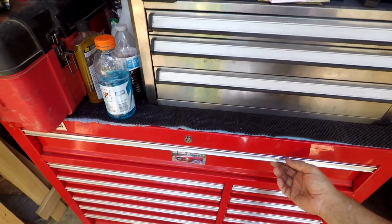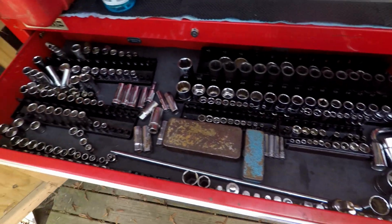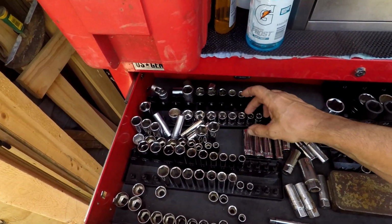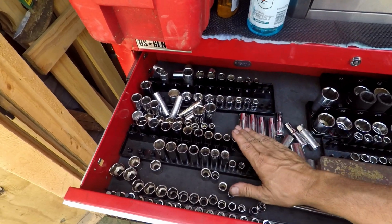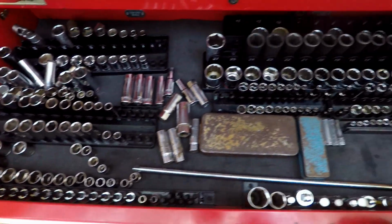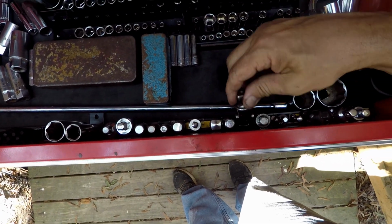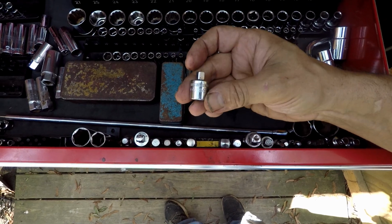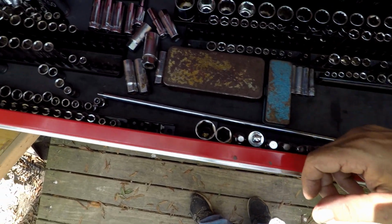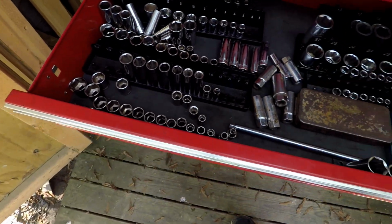You know how it is. And then here is my socket drawer. Please disregard this. I got to get another organizer. They're actually organized, but this is where it will be going. I need to get another organizer to put them. But this is my socket drawer. Got all my universals, my swivels, my step downs, and like from 3/8 to 1/4, and then going the other way. And then I've got my Torx bits and my Allen, my square heads.